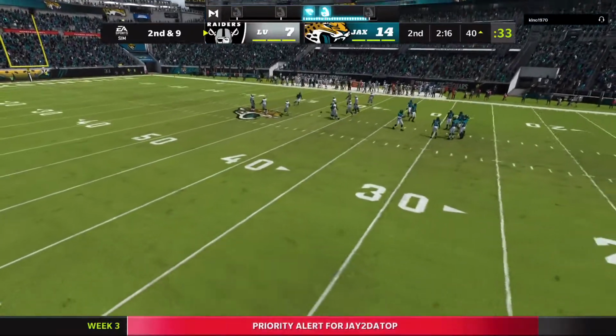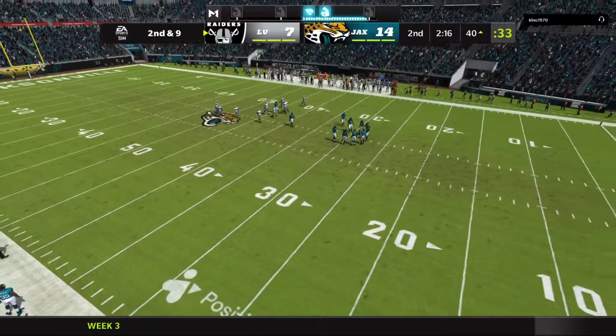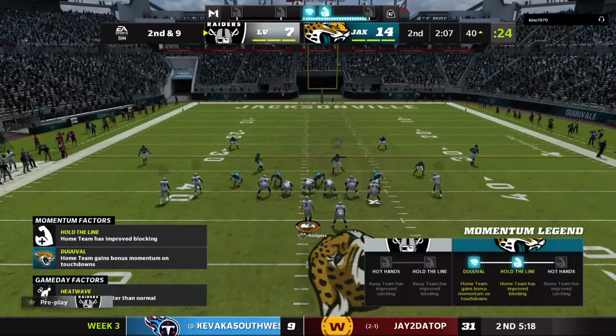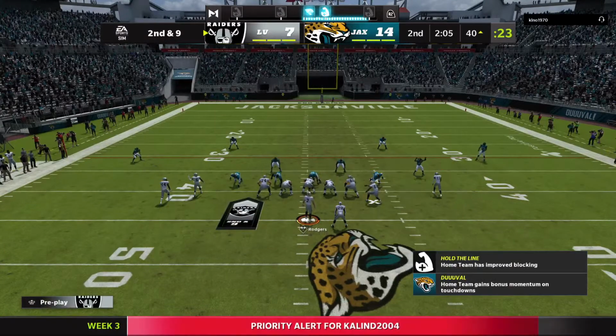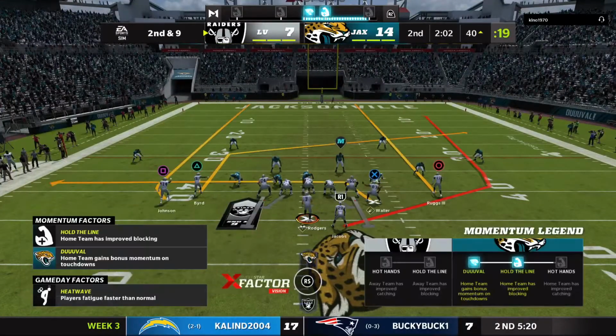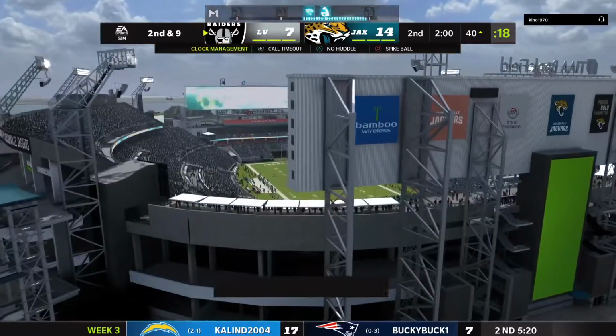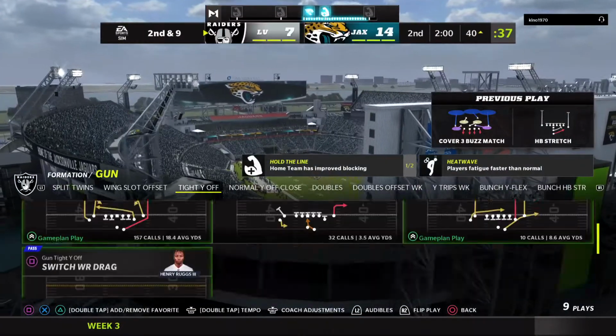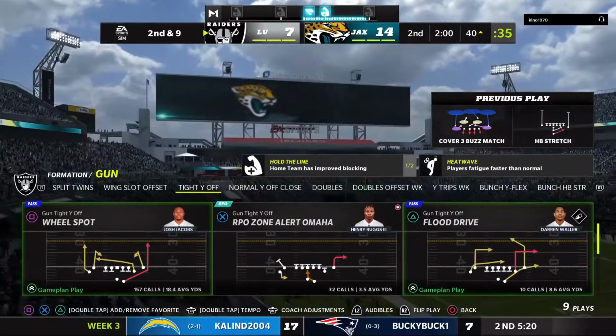A really nice job there by the defense, not allowing him to get to the perimeter. But that means your defensive ends, your outside linebackers, the guys that you pay big money to sack the quarterback, they also have to have interest in the running game as well. And they did a nice job there of holding the point of attack and not giving ground. We've hit the 2-minute mark of the 2nd quarter, 14-7.